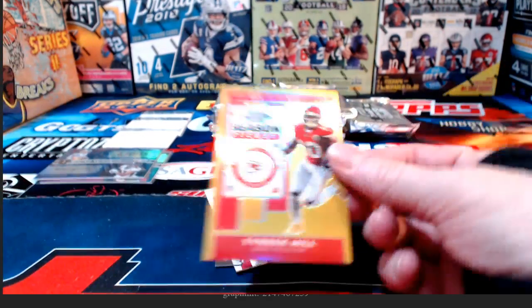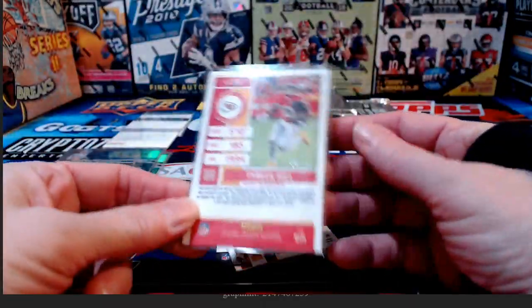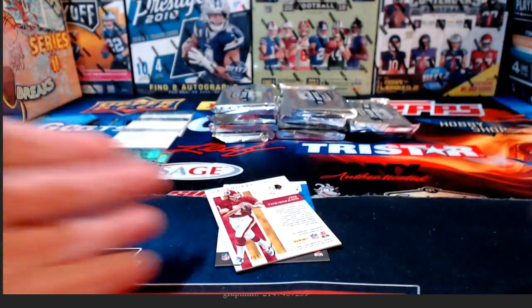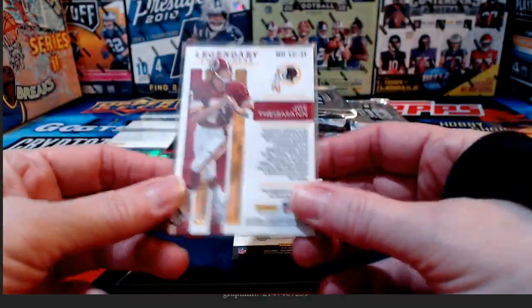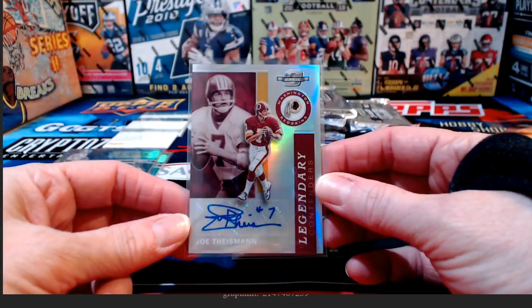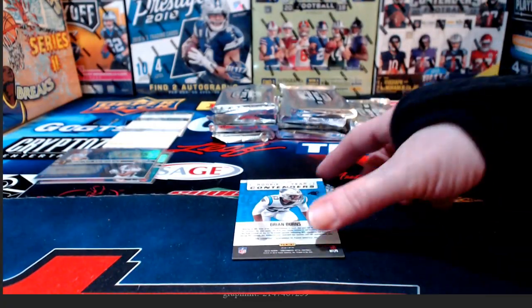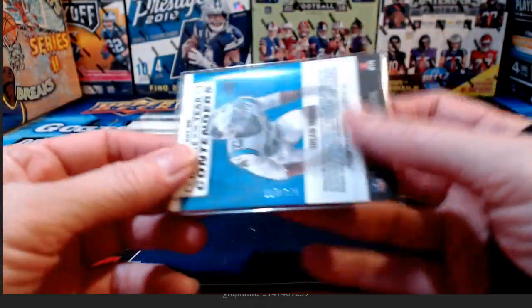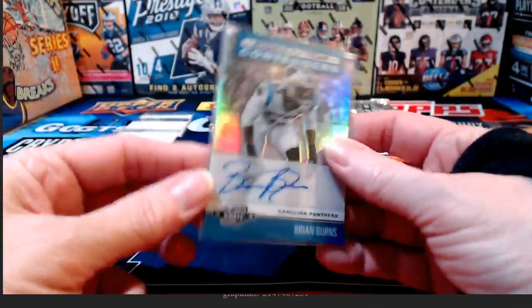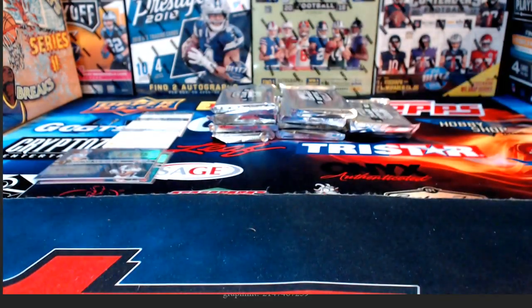I love it. A gold Tyreek Hill, Kansas City Chiefs, numbered 210. Lots of gold tonight. Redskins, kind of cranking up to a good little break here. Joe Theismann to join your Dwayne Haskins from earlier, and I think somebody else too, maybe already for them. Here is Brian Burns, numbered to 125 for the Carolina Panthers on a Rookie of the Year Contenders card set.